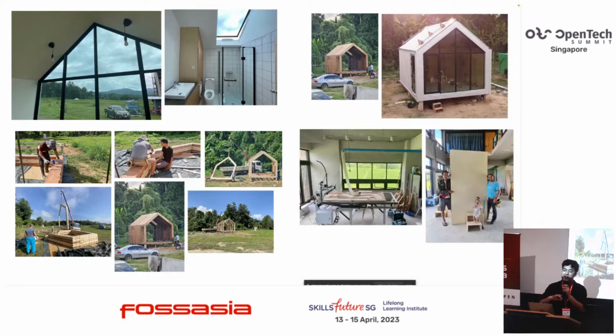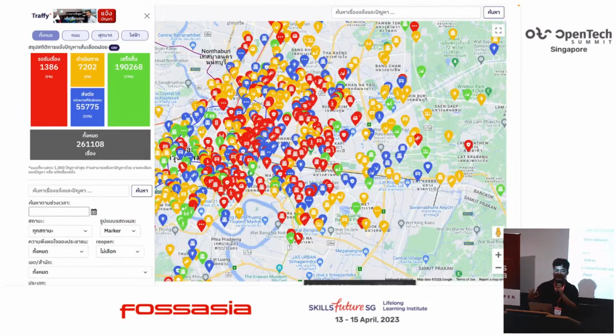But if you're trying to build better communities, you've got to make it open source. So this is why the team from Muse Foundation try to build a whole village where every house is open source. Everything has a CAD model where you can do printing, you can do very precise operations.